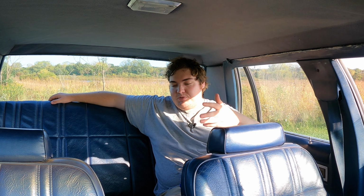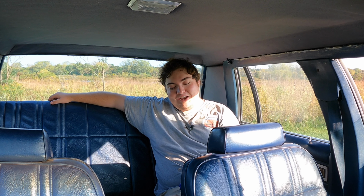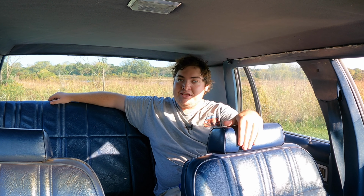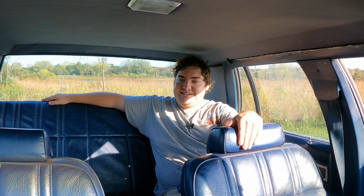Plenty of headroom, plenty of knee room, and I have a little ashtray on the back of this here front seat. Thank God, because it's still the 80s and I need my cigarettes every 40 minutes. I don't have a center console or anything like that, and really there's nothing else to report back here.